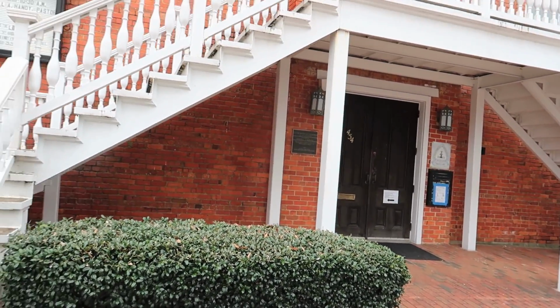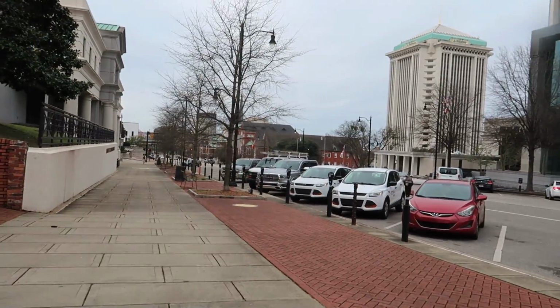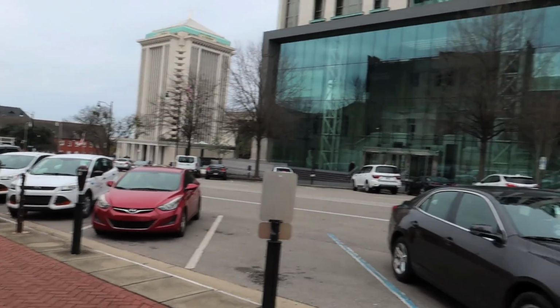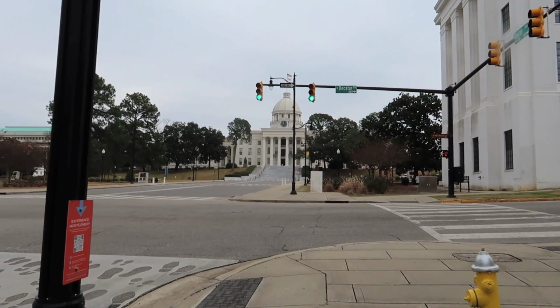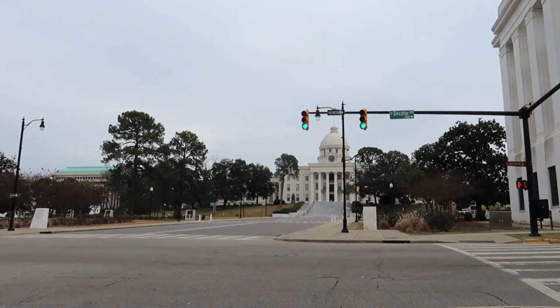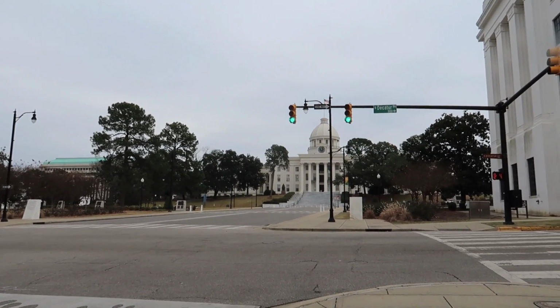Now, he returned here in 1965, went to Selma and led that march from Selma to the steps of the Alabama Capitol building. And that was successful as well, because later that year the Voting Rights Act was passed. Anyway, I'm going to head back to the Bronco, go to the hotel, pick up the wife, and we'll be back.